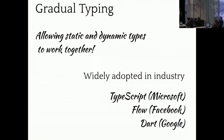Myself and my colleague, Professor Jeremy Siek, created the ideas that are now behind systems like TypeScript from Microsoft, Flow from Facebook, and Dart from Google, where people are writing millions and millions of lines of code combining these things that were thought to be diametrically opposed. And so that's a really exciting trend that we've been able to be at the forefront of here in computer science at IU.